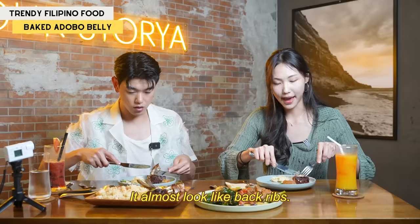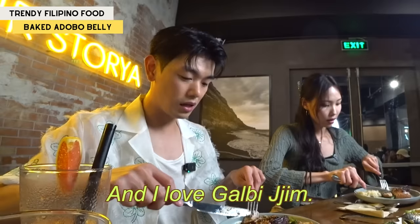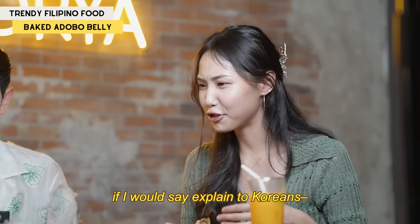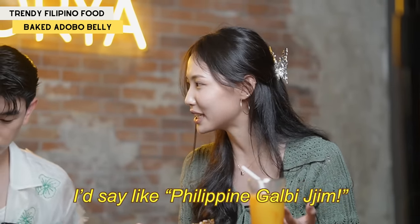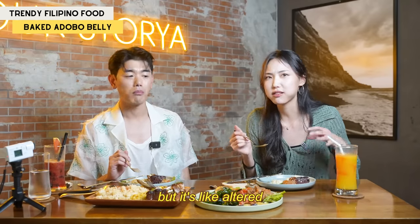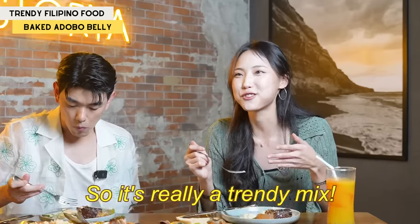It almost looks like back ribs, you know? Yeah, it's like kalbitim. And I love kalbitim. Very tender kalbitim. Actually, adobo is really, if I would explain it to Koreans, I'd say like Philippine-style kalbitim. Really, all the flavors are there that we know of, but it's altered in a modern way. So it's really a trendy mix.